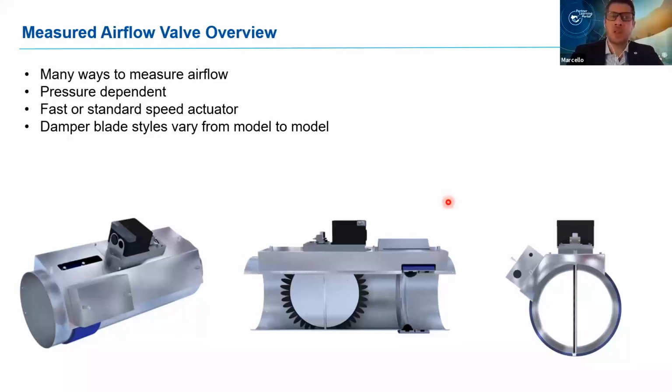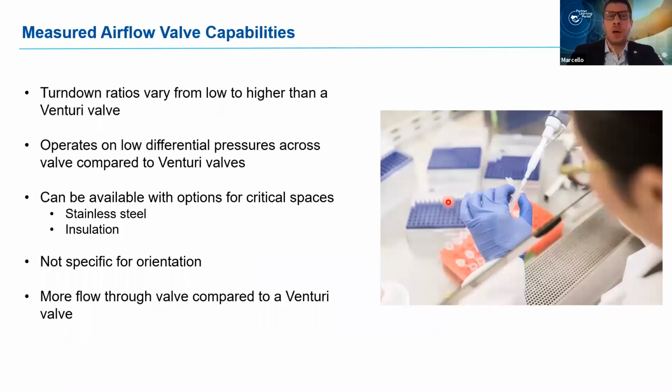It also uses a fast or standard speed actuator. And like the VAV boxes, they use a damper blade style. But also in this case, the damper blade might vary from model to model. You can see here on this picture the EcoAir valve solution by Johnson Controls. They have patented features around the blade. You can see those black fingers around the blades have been introduced to improve the turn down ratio, to improve the rangeability, to enable more control at the opening and the closure of the valve. So again, the turn down ratio might be different depending on the blade design.